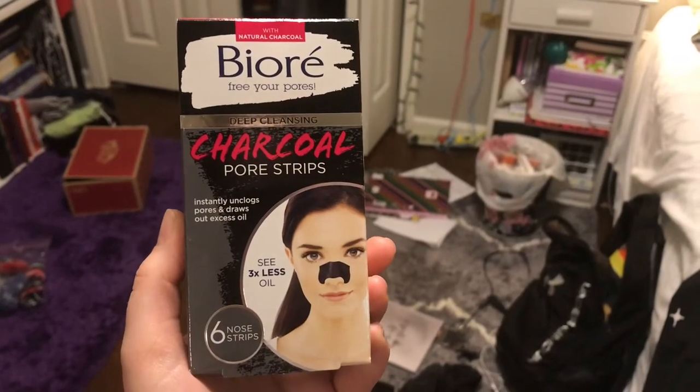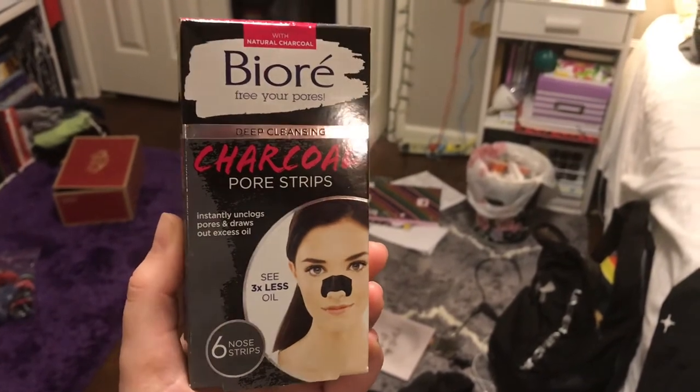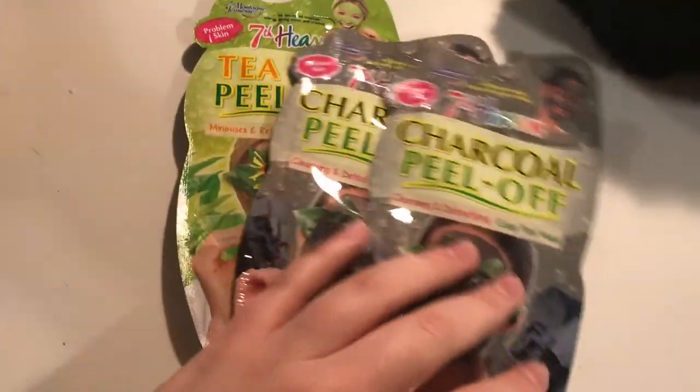I also wanted to mention that sometimes I use these Biore charcoal pore strips for my nose, and I use these Seventh Heaven peel-off masks also.